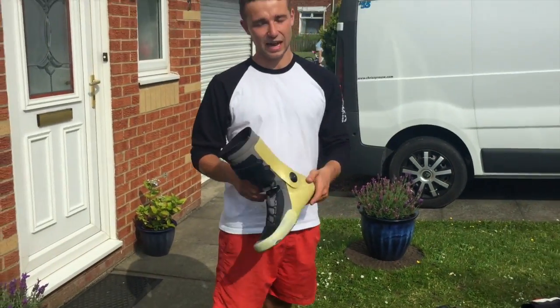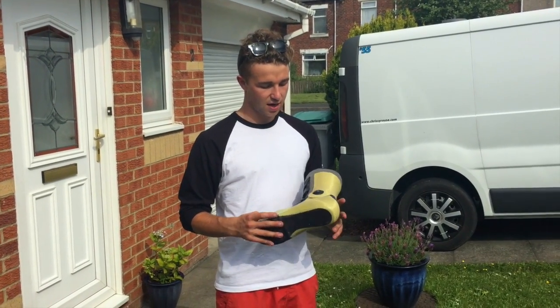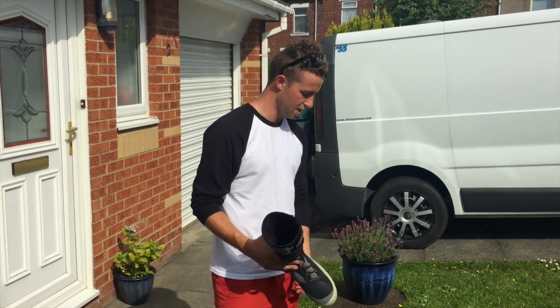And these, I know riders that have used these for seasons and seasons, and they cost a lot of money, but I think at the end of the day you can't really put a price on your feet. So yeah, brilliant boots.